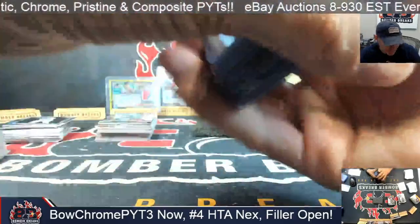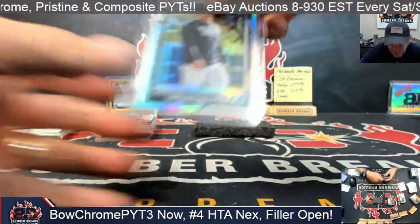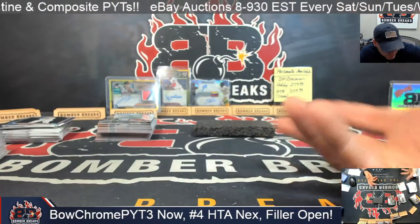Braylon Morrell to 25 for the Rangers. Nice one. Another photo image back. Image variation. Two of these. First case, we didn't have any. One in the last one. So those are averaging now one a case.